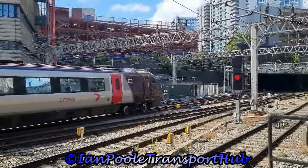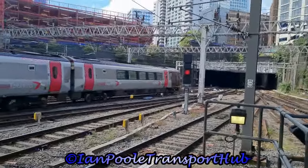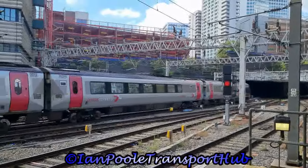Next train out is 220002 and 220029, working the 1257 cross-country service from Bournemouth to Manchester Piccadilly.